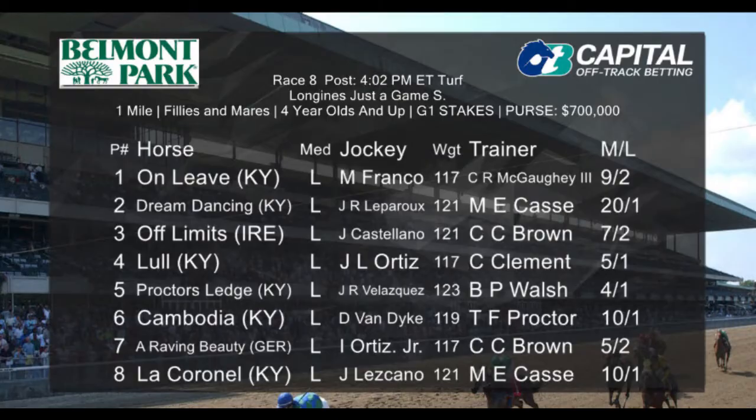Yeah, I think she's a really nice long shot play here. Getting Drayden Van Dyke back in the irons is going to be a very nice play here. And let's see if she can take those races at Del Mar and bring them to New York. I believe she can. I think she'll be much fresher off that long layup since the Breeders' Cup weekend, since Del Mar ended. So I think the second time out, she's been working phenomenal as well. I think she's going to get towards the lead as well, which we already said the same thing about Proctor's Ledge. She can be pretty dangerous up near the front of the pack.